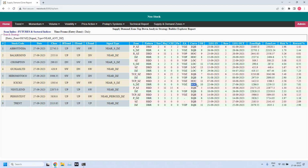But the problem is look into the curve or location, whatever you name. This is high on the curve. It is having good risk reward. 2.10 risk and reward is 7.81. Almost close to 1:4, but it's not 1:4, 1:3 point something. Close to 4. Okay. What about the trend? Daily trend is sideways, weekly trend is sideways, monthly trend is up.